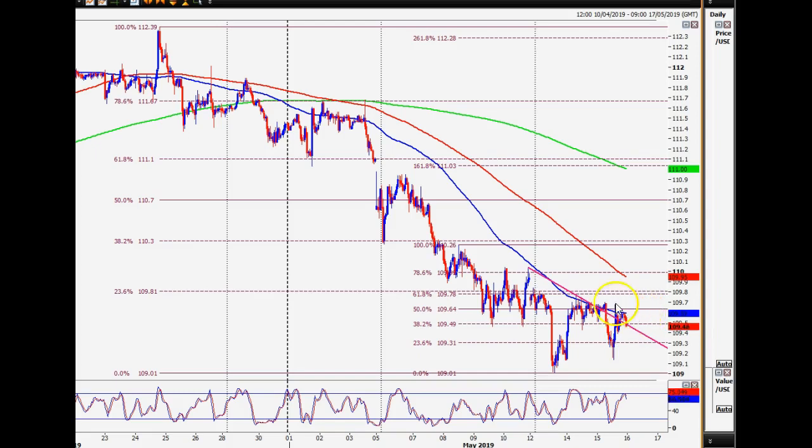Dollar yen bears are taking a break. We've been moving sideways this week. Choppy, difficult to trade. The 100-hour moving average is providing all the resistance, as you can see, the blue line. So we've got that at around 109.60. Then resistance at, sorry, 109.80, call it.